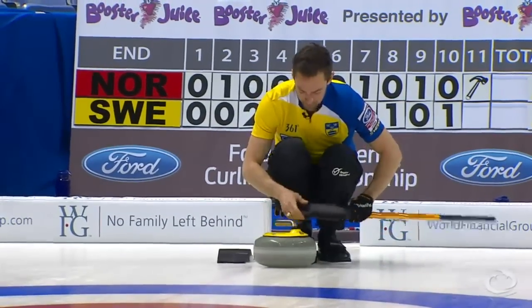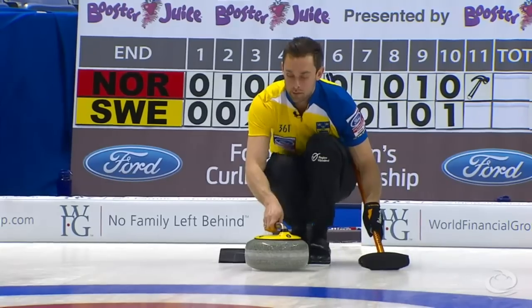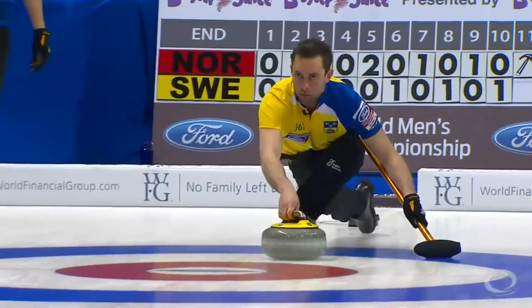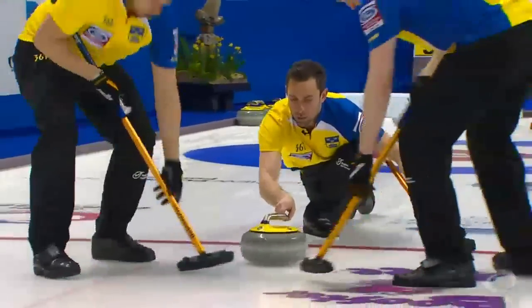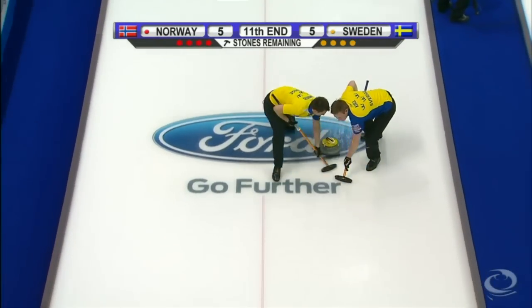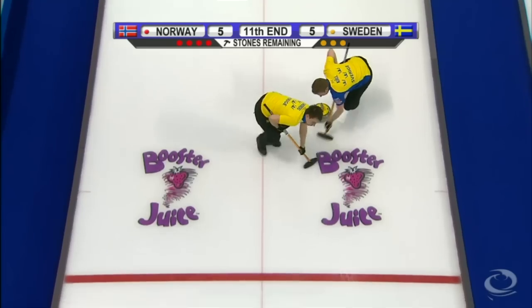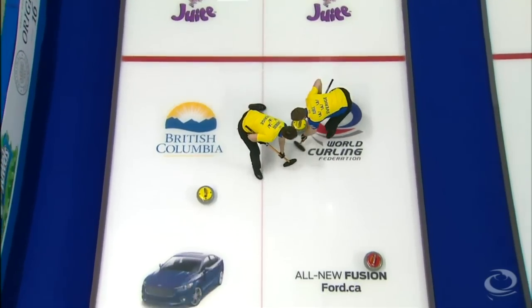Well, halfway through this extra end, 5-5. Norway with the hammer needs a win at 4-4. They've seen one of the 4-4 teams drop, that being Switzerland. China with a win moves to 5-3. Along with Denmark, those two will play tonight, so one of those will have 4 losses. It's really tight in the standings, and you can't tell yet who's going to the playoffs.